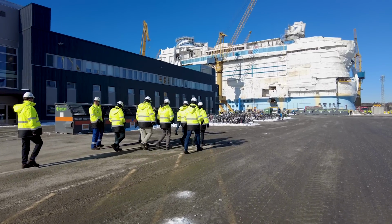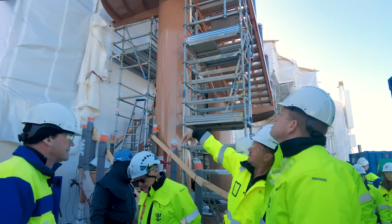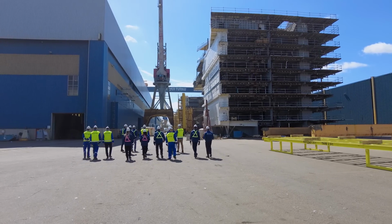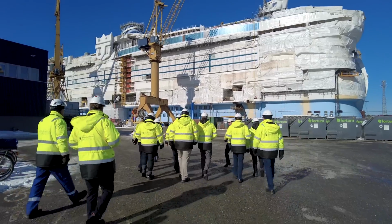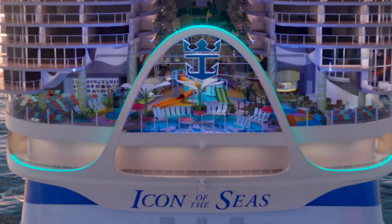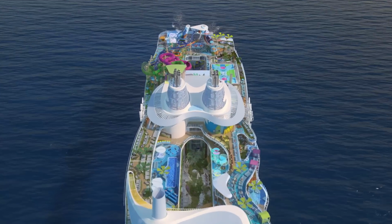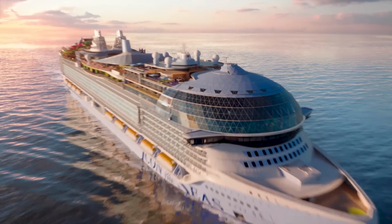One of the beauties of the new build process and having our marine and our energy management teams all in partnership throughout this journey is that we have these continuous conversations on new technologies that are coming out, pushing the envelope to continue to drive to get more sustainable. Icon is another step forward in terms of the overall focus of the company in terms of carbon net zero as we look into the next few decades.